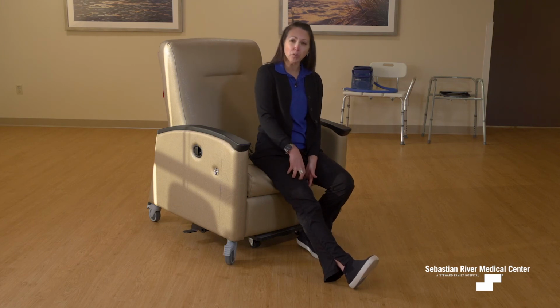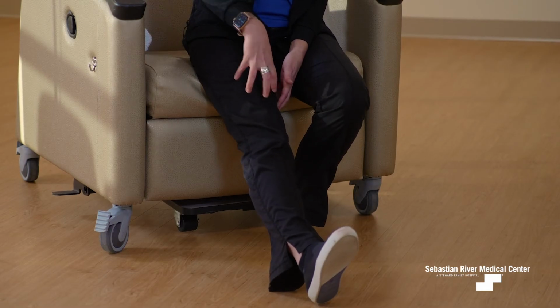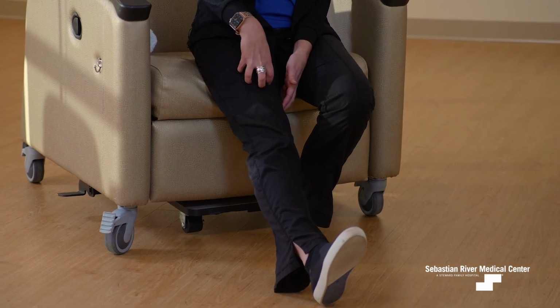The next exercise is quad sets. You can do this when sitting down or lying in bed. If you're gonna do it sitting down, you're gonna take your leg out in front of you with your heel on the ground, and you're gonna tighten this muscle right here on top of your leg. You're gonna hold it for a few seconds and then relax. You might feel like you're pushing your knee down to the floor. That's what it should feel like.